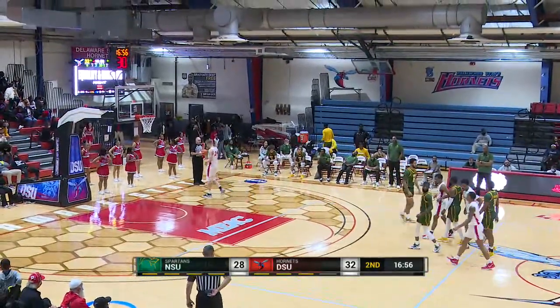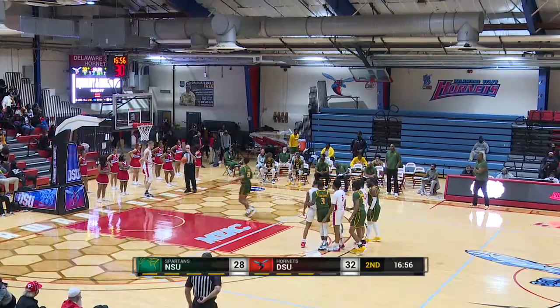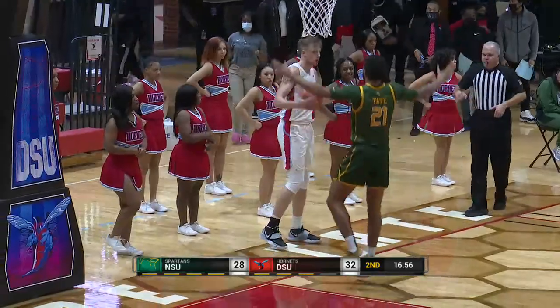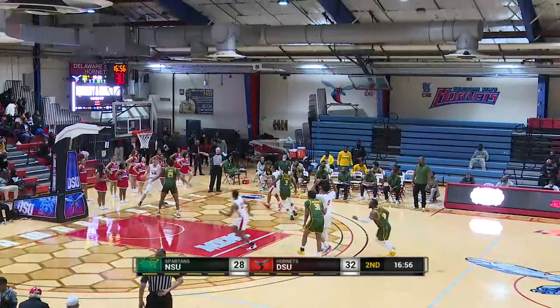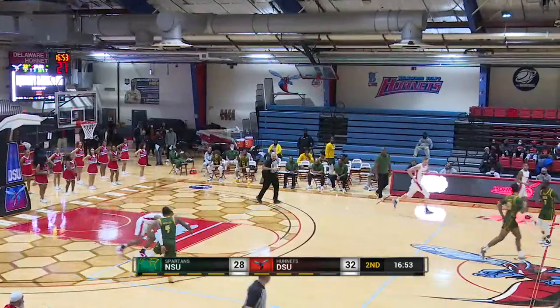Right. If you can get out to a little bit of a bigger lead, now the trick is, how do you hold on to it? How can you expand on it? And there's a hunger about getting your first MEAC win, too. So you got to know that's on the back of their minds, trying to get to the finish line.